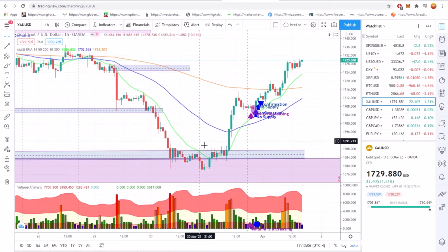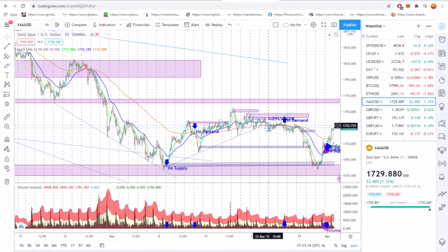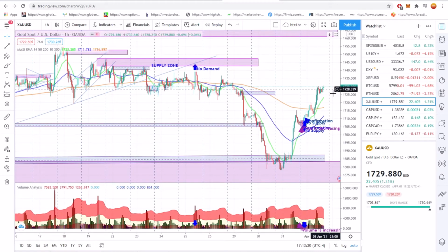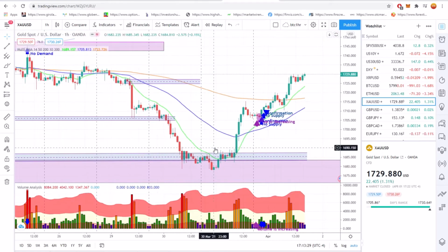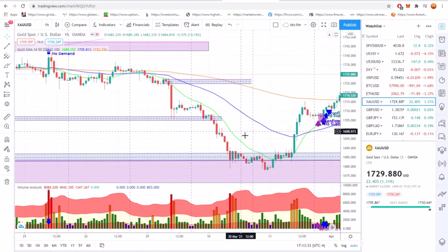So again, right here we have gold that basically is in a steep downtrend, correct? Been in a steep downtrend. Everybody's talking about it. So why do we have such a big push up? First thing is you've got to look at the volume bars. If you look at the volume, you're going to see what's happening.